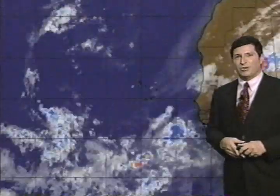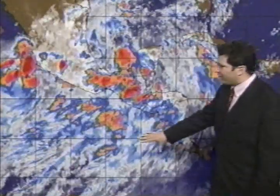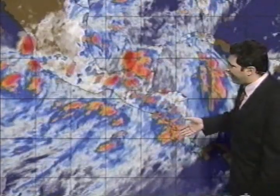Let's head across the ocean now and across Central America into the coast, off the coast of Mexico in the eastern Pacific. A general area of showers and thunderstorms, but you notice that really no area is gathered together and clustered and staying consistently fired up over extended periods. So until that happens, we're not expecting any development in this area, and that is, again, on the good news side.